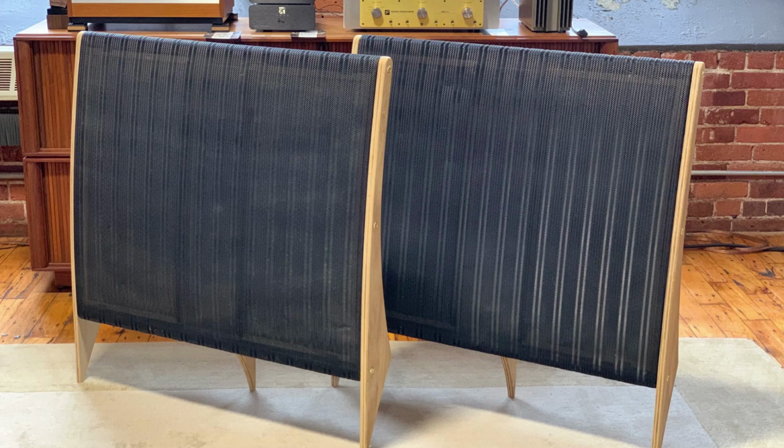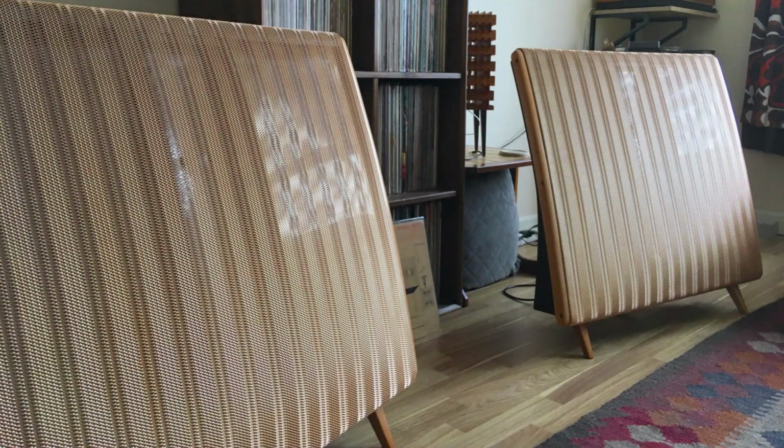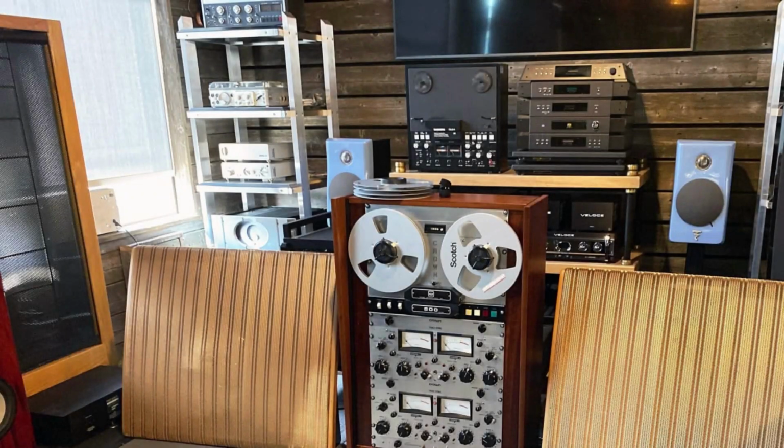Quad ESL 57. The cost is about $2,500 for the pair. Some people consider this 1957 speaker to be the best in the world. And they said so in the year it was introduced to the market, and they still say so. These electrostats are loved for their flawless reproduction of the high-frequency range.